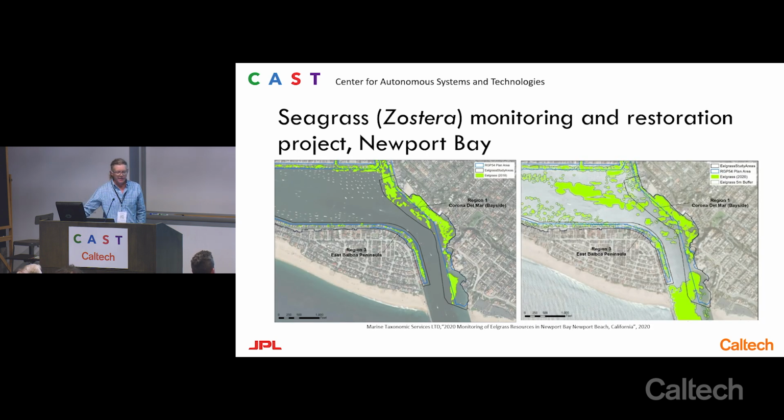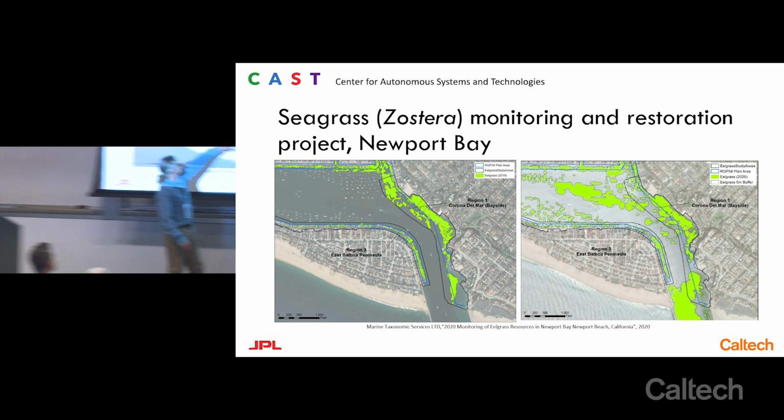So the city of Newport Beach and the Orange County Coastkeeper have been doing for more than a decade now studies of seagrass monitoring and, in fact, restoration in Newport Bay, and particularly restoration in Upper Newport Bay. You can see on the left an image of seagrass distribution in 2018, on the right 2020. And so the city has been monitoring eelgrass and trying to expand and protect eelgrass in Newport Bay, which is a major small boat area in lower Newport Bay. And then the back bay is one of the last remaining untouched estuaries in Southern California. And the Marine Lab is right there.